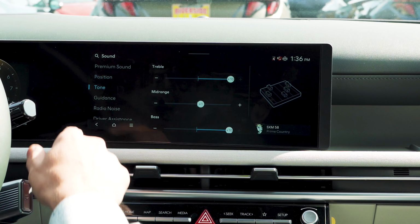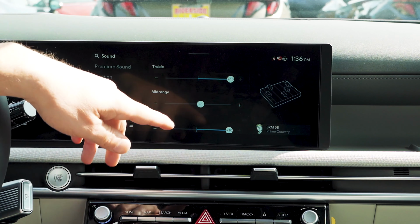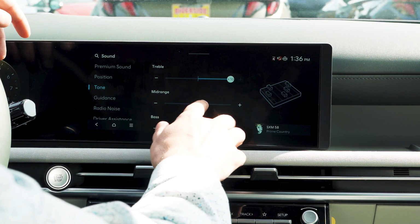And we move into the tone. This is your mids, your bass, your treble. We want those up, guys.